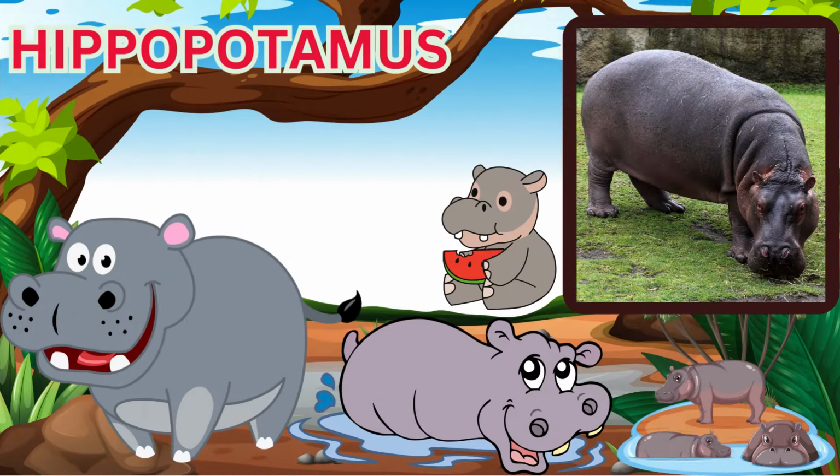Hippos. Hippo is the short name for hippopotamus. Hippos are big, round, and oh so cute, with their chubby bodies and giant mouths. Hippos have tough, wrinkly skin that helps keep them cool and protected from the sun. Hippos spend most of their time in the water. They love to splash around and wallow in the mud to keep cool.